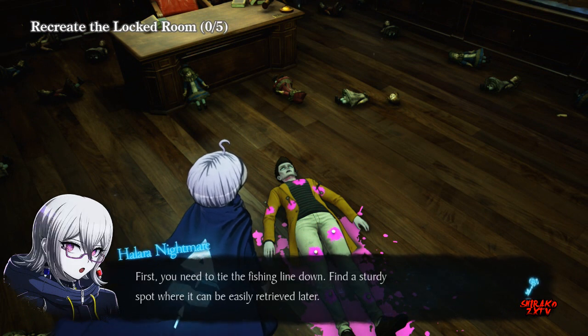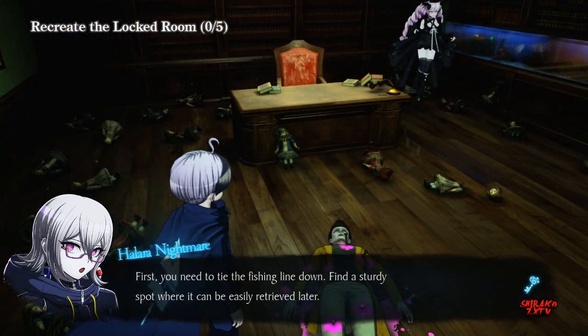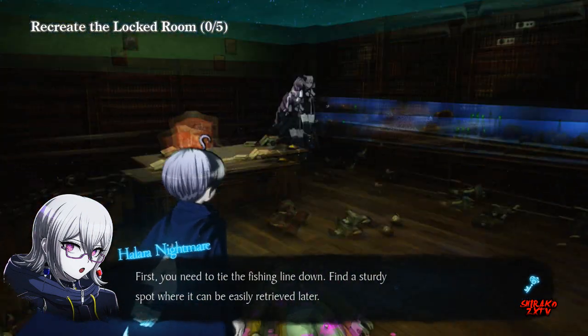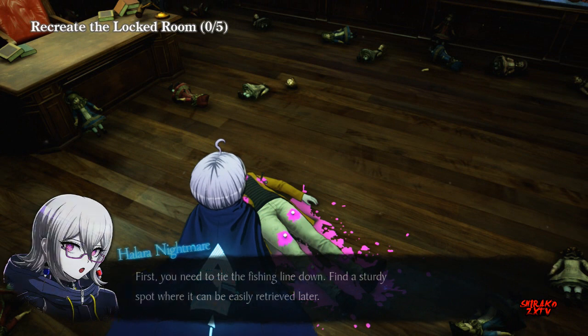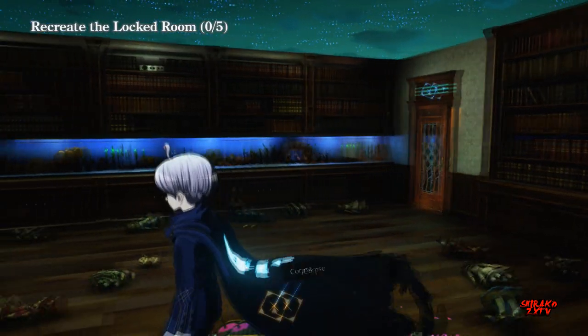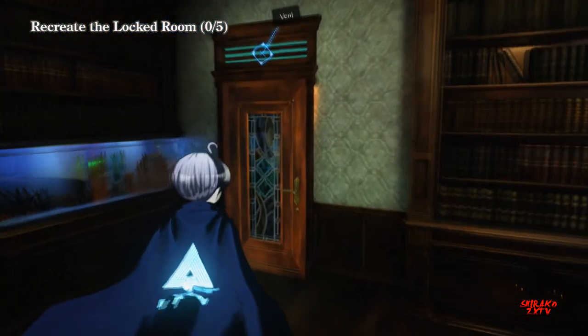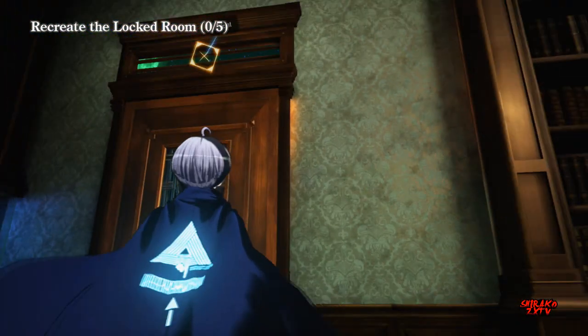Stake, first, you need to tie the fishing line down. Find a sturdy spot where it can be easily retrieved later. The door? What? Why am I being penalized for... Oh my god. I'm just being penalized for any little detail. I'm just trying to explore.